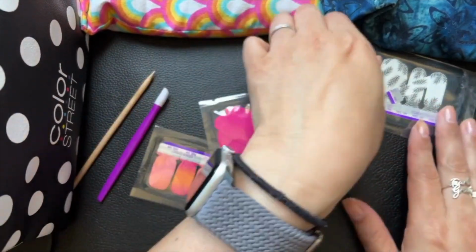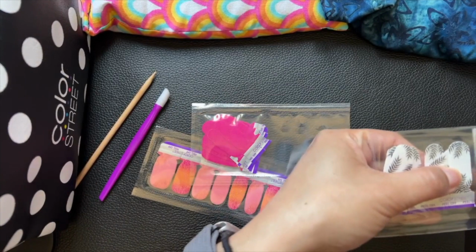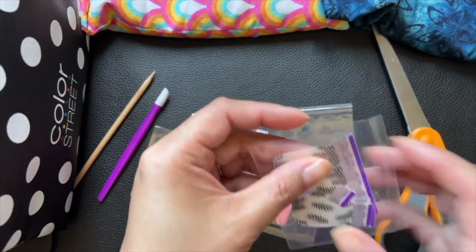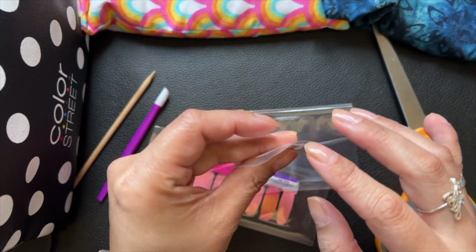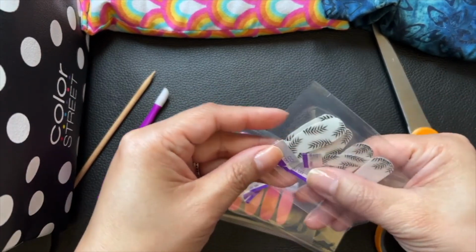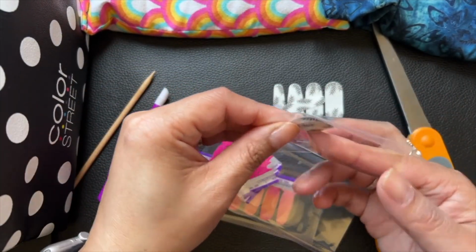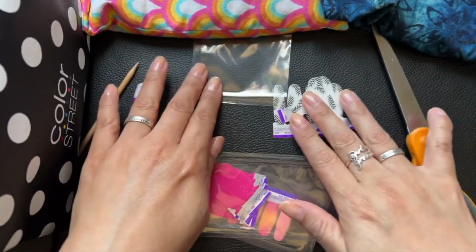I am finally getting around to doing my next mani. I kind of ran out of time before I went on vacation to do what I had wanted, so I just threw on a quick set, super fast, didn't even record it, and I am finally just getting time to take that off. We are going to do a combination, a mixed mani look here, because we're finally getting warm weather here in Minnesota.